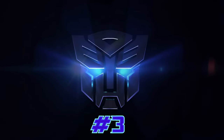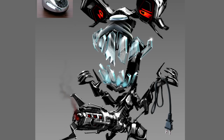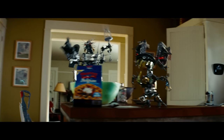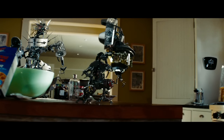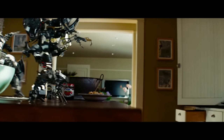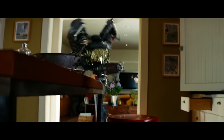Mixing things up at number 3 is Dickbot. That's right, you heard me correctly. Dickbot. Boy, I wonder why they would give him that name. But anyways, Dickbot is a robot whose alt mode is a Cuisinart Smart Power Duet Blender. According to a special feature on the Revenge of the Fallen DVD, the Blender robot was, at least in the concept stages, the quote-unquote leader of the appliance bots.